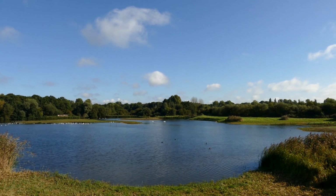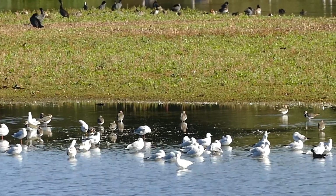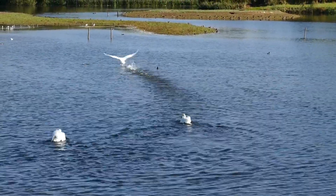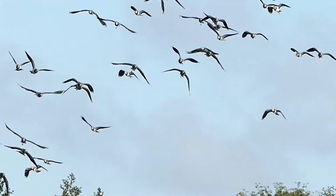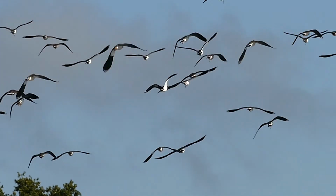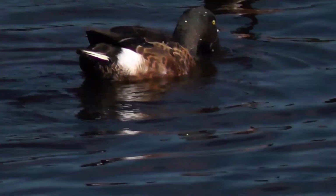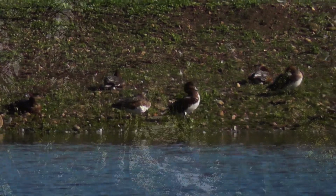Okay, checking out the next hide. This overlooks the same stretch of water as the first hide we were in. Plenty of black-headed gulls here, and lapwing and mute swan. Very territorial mute swans, as you can see. And something has put the lapwing up again, probably the activity of the mute swans. Beautiful sight, lapwing in the air, sadly declining. Also got gadwall, and yet more male shoveler, and on the far side widgeon.